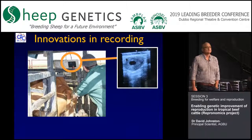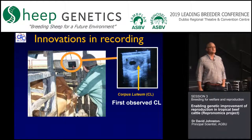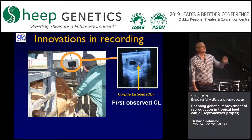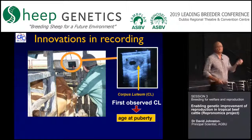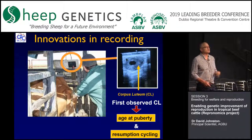We used live animal ultrasound of the ovaries. We looked for this structure on the ovary called the corpus luteum that shows that this cow has ovulated, and that structure then is very visible via ultrasound. When we first see that in a heifer, we use that as an indication of age at puberty. When we see it in a lactating cow, it's the resumption of her cycling.